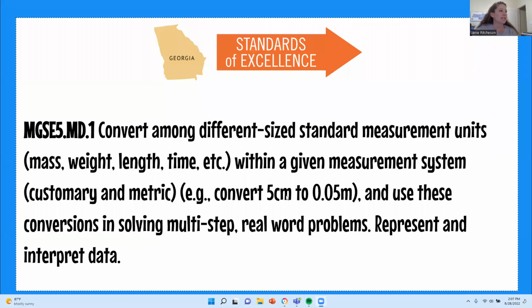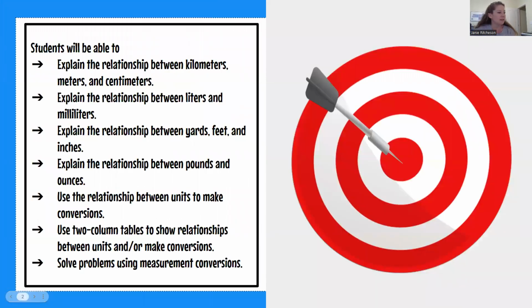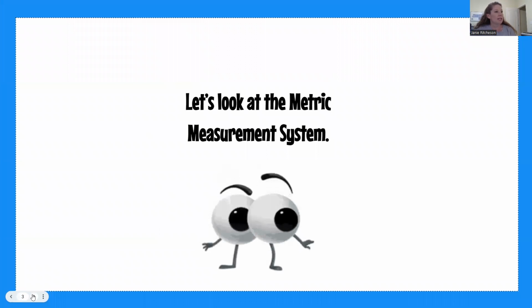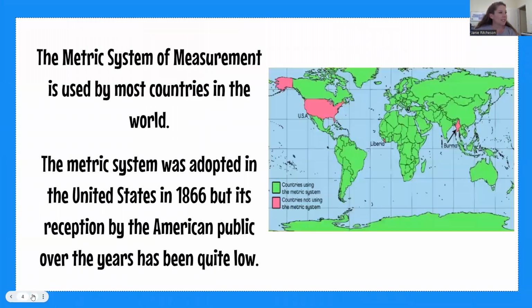So today, on Monday, we focused mostly on the customary system, which is what we're used to here in the United States. Today, we're going to focus more on the metric system, which, like I told you yesterday, most of the world uses. All right, so let's look at our notes today. This is the standard we're covering, and our learning targets are these. So let's look at the metric system today.